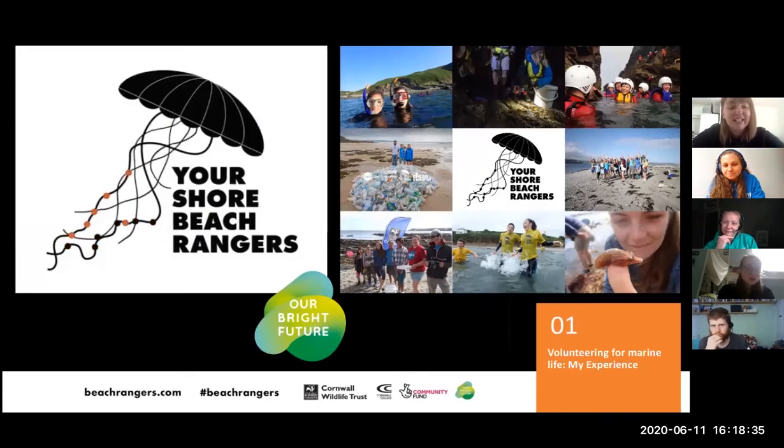And you can see in the little animation all them orange dots, and the tentacles are the shape of Cornwall, and then the dots are all of our local marine groups. So Falmouth is one of them dots, and all the other places are them dots. And there's actually 12 of them there, but we've got 17 now, so it's expanding all the time.